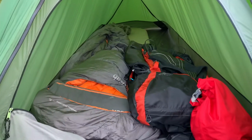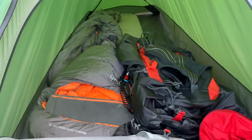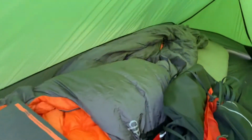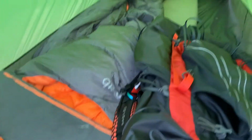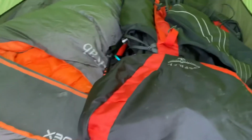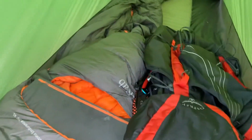What's inside an Urban Rat's tent? So yeah, I've got a Rab three season bag in there, new Airbed, the Osprey Aether 58 litre, got my bits and bats, munchies. So that is inside an Urban Rat's tent.